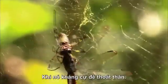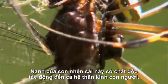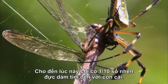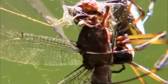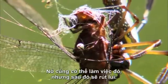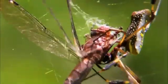As he struggles to escape, the dragonfly is killed by a female orb weaver with a jolt of neurotoxins injected through her fangs. Only now will this male spider, a tenth her size, dare to join her. While the female's busy with the kill, he considers grabbing a scrap, but decides to back off. There's no love here. After mating, the female will eat him.